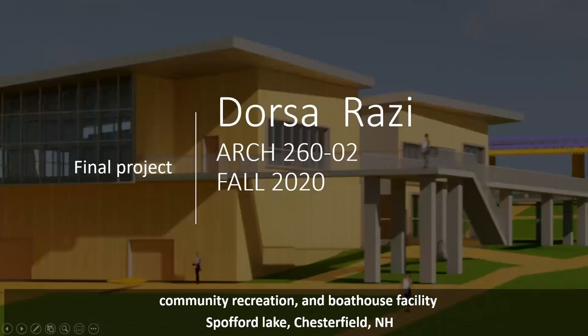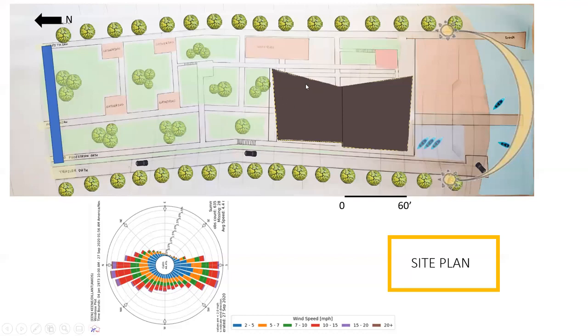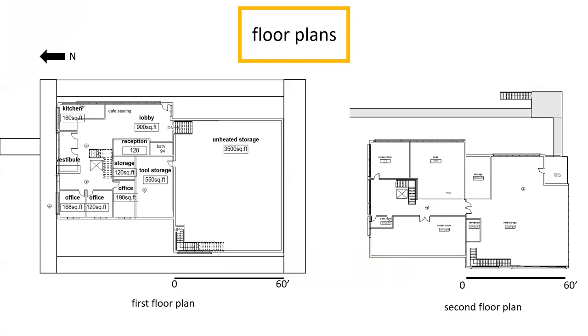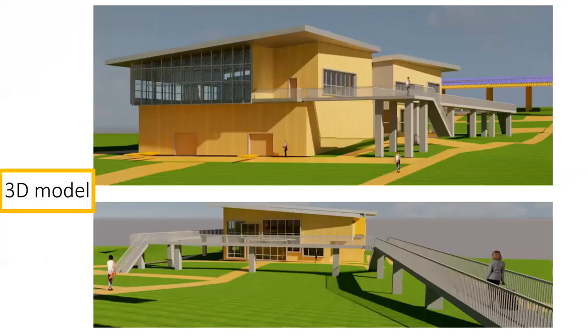Okay, here is my project. It's about a boathouse facility in Chesterfield, New Hampshire. Here you can see the site plan with the roof boundaries, sun path, and the windrows. First and second floor plans, four elevations of the building. There are some renderings.